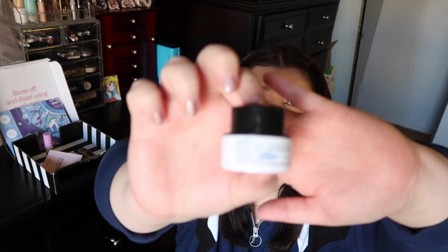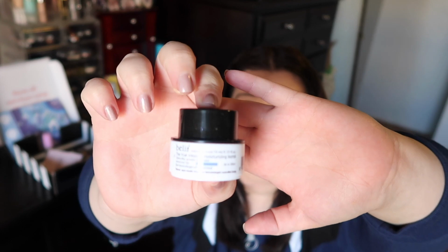So then the next thing is a Belief True Cream Moisturizing Balm. And I absolutely love the Belief line. You guys, I am obsessed. Especially the Aqua Bomb Moisturizer. I absolutely love that. And I actually ended up getting the bigger bottle because I really liked how hydrating and moisturizing it was. So I love when I get more moisturizers from this brand because I love their moisturizers. They are right on point.